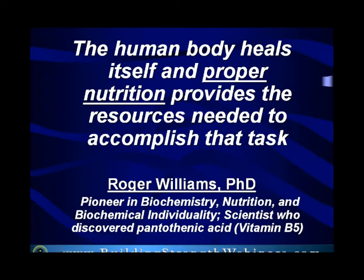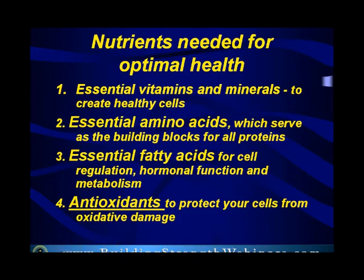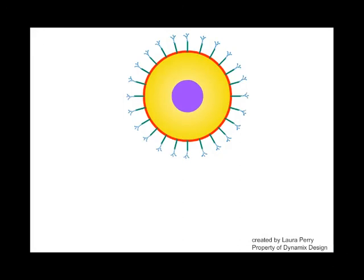You just can't get a better quote than this. The human body heals itself, and proper nutrition provides the resources. And here are some things that we're going to look at. If you are tending more towards acidic blood, maybe having a disease condition, you want to focus more on the left side of the screen. You want to minimize what you take on the right side. And I'm going to explain that some more as we go along. Of course, we list out the different nutritional things that are needed for optimal health. When you want to embark on the road towards recovery, you have to pay attention to all four.